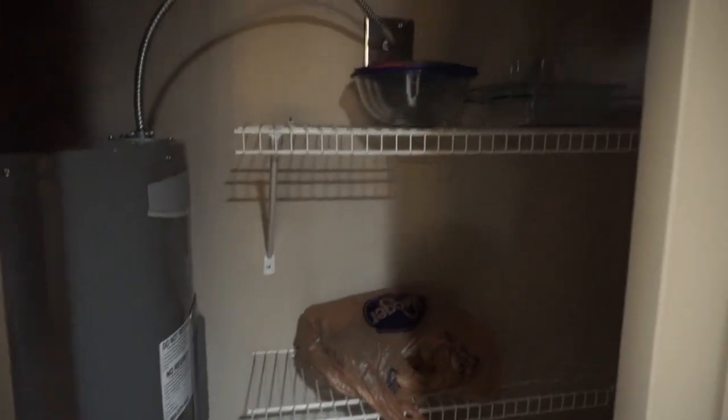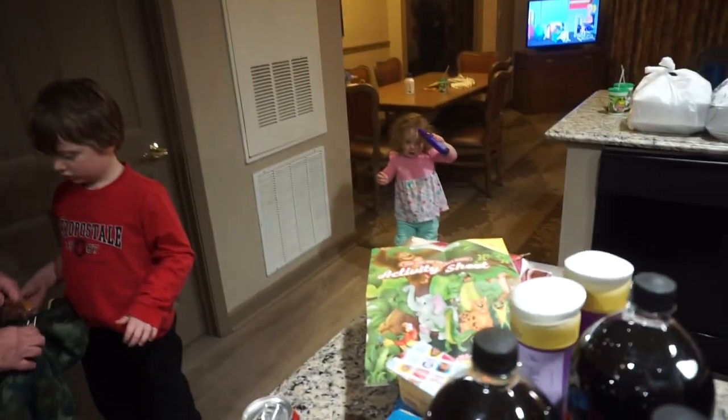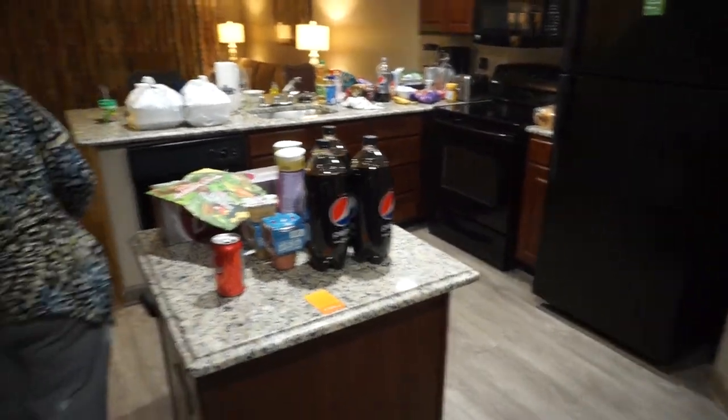Yeah. Here's a really cool pantry. We don't even have a pantry at our house. I'd kill for a pantry. You got one today? Today, for the rest of the week. Okay, so there's the kitchen. Hi. Hey. We're gonna go right in here.